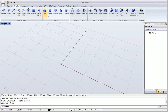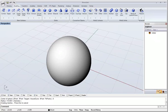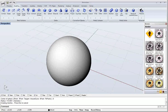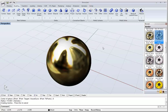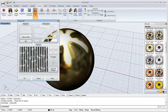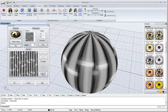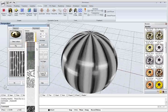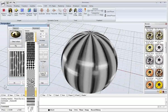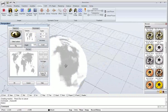Then we come to modeling. We create the sphere. We add a metal, yellow gold, artistic texture. We select the sphere, and now we try to find the picture.